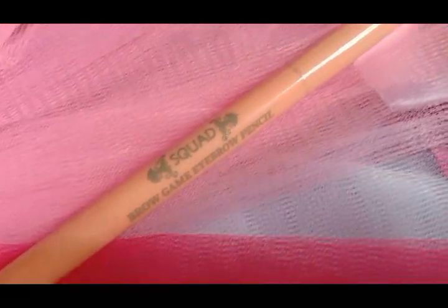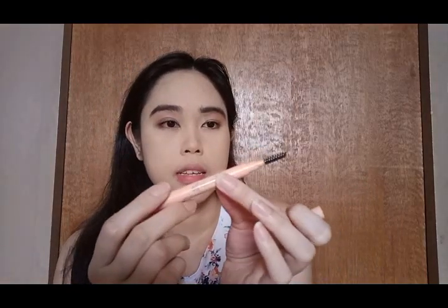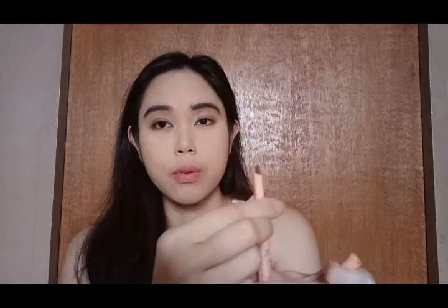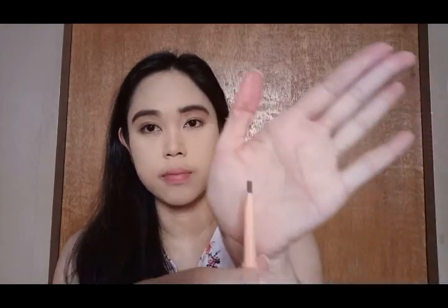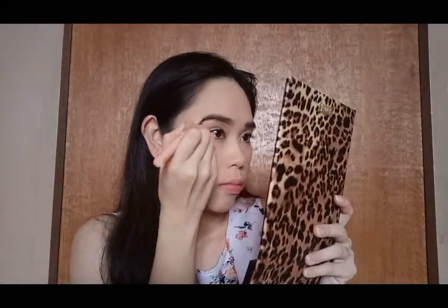The next item that we're going to use is the Squad Cosmetics Brow Game Eyebrow Pencil. So, meron siyang spoolie on the other end, and dun sa other end naman, dito yan sa kabila, dito yung product there. So, iikot mo lang siya here para lumabas yung pencil. Ito pala yung swatch nung eyebrow pencil. Ayan siya, there.